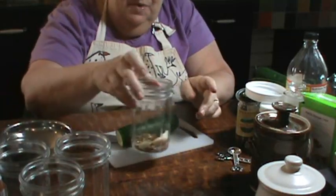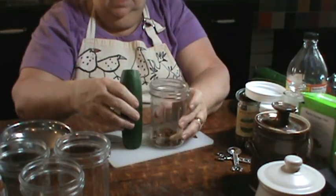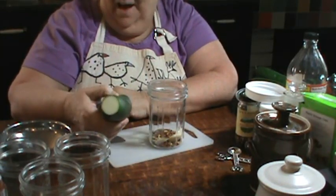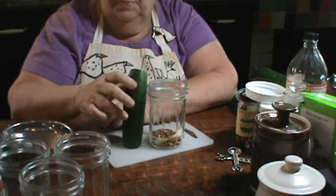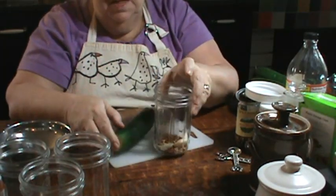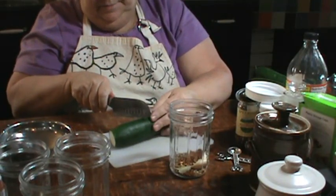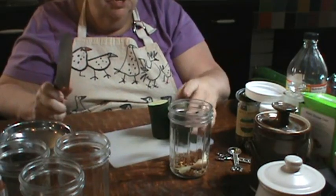So I'm going to decide how I'm going to cut it. And I usually judge by my jar. You can see it's much too long for the jar. So I'm going to go ahead and cut this in half. Just because I don't want a real long half and then little pieces. Of course I could get nice long spears and then some little chunks. But for me, I'm all about what's easiest, and I'm just going to cut that in half. Approximately half, okay? So I have two pieces.